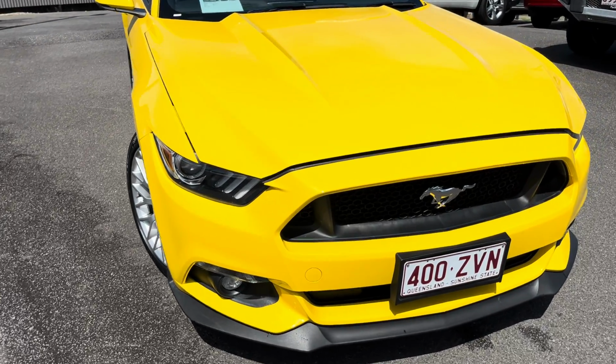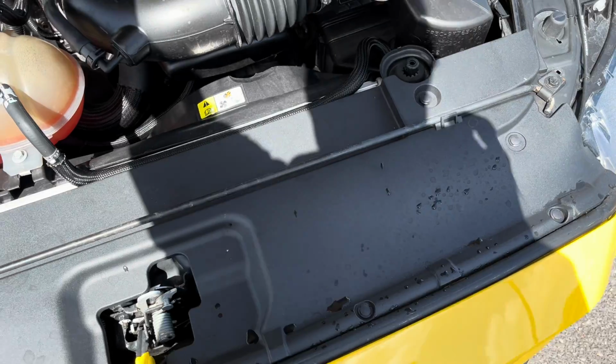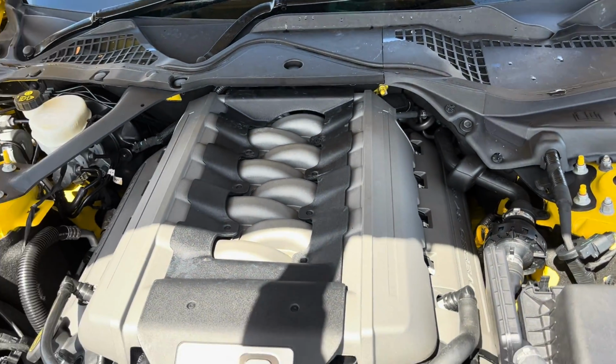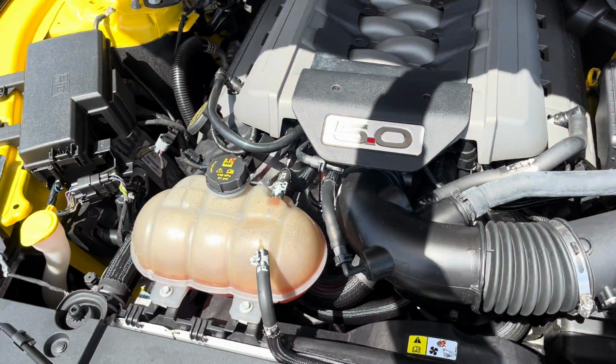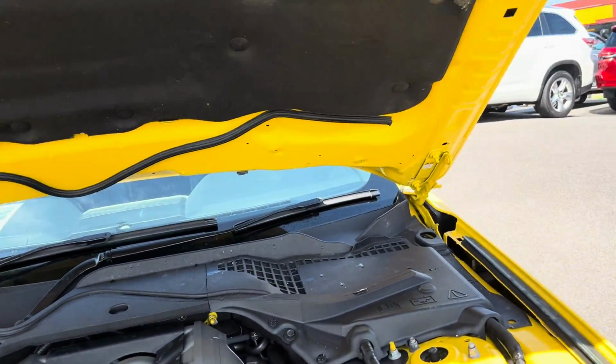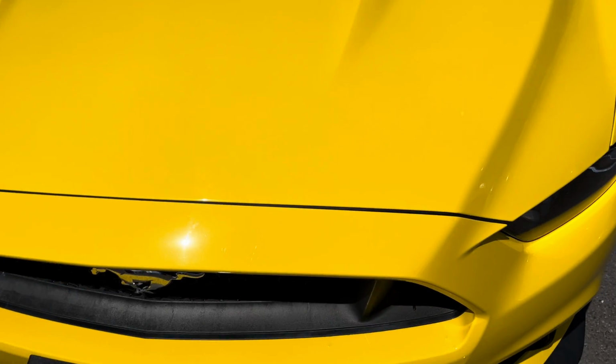Jumping straight under the bonnet here first, what I want to do in the video is just point out the exact condition of the car. Any marks, any damage, anything like that, I'll point out for you. But as I mentioned on the phone, all our cars come with a clear history check that says the car's never been written off, never been stolen, the odometer's not been rolled back, anything like that. Obviously only having 22,000 Ks, it's extremely low mileage. Popping that one down for you, it's all nice and clean under there.